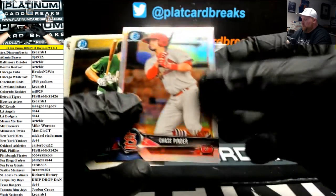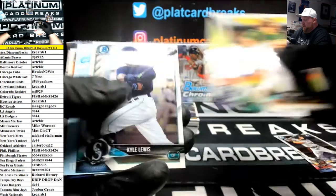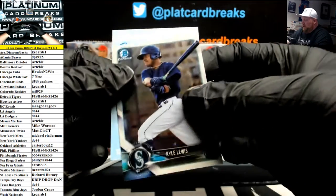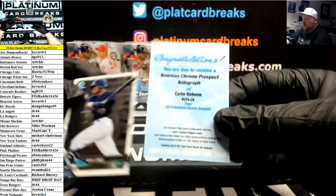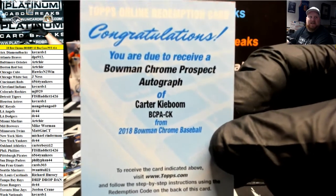Giancarlo Purple, Chase Pinder. Cardinals, refractor, autograph. Bowman Chrome Prospect of Keyboob for the Nets. Key cards.